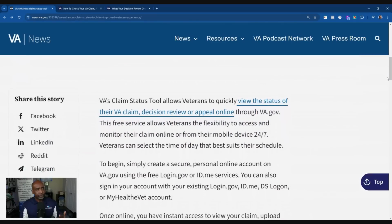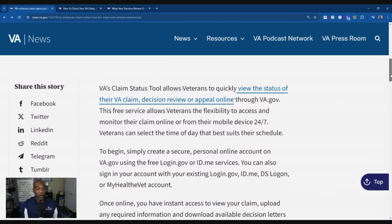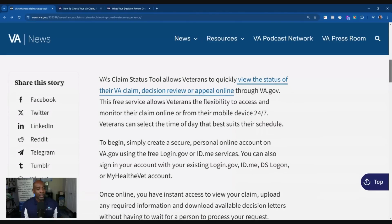It states VA's claim status tool allows veterans to quickly view the status of their VA claim, decision review, or appeal online through va.gov. That's where I went, okay? This free service allows veterans the flexibility to access and monitor their claim online or from their mobile device 24/7, okay? So you can look at it anytime on your PC, laptop, or even on your phone. Veterans can select the time of day that best suits their schedule, okay? I'm pretty sure the veterans already know that, okay?